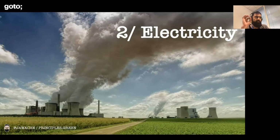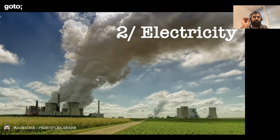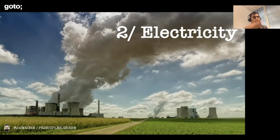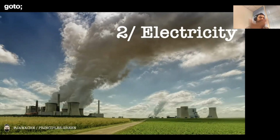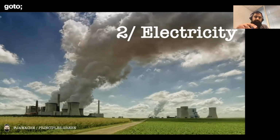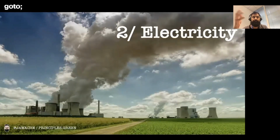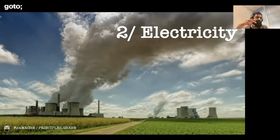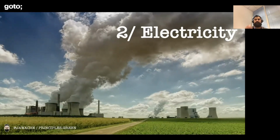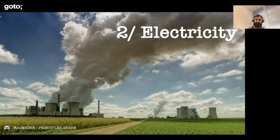But in fact, electricity is one of the dirtiest things on the planet. That's because most electricity is still created through the burning of fossil fuels, namely coal, and varying grades of coal. You can get quite dirty coal as well. It's just burning dirt, basically. About half of all greenhouse gas pollution in the world is from the creation of electricity and heat, both of them. So it's a huge part of the problem.